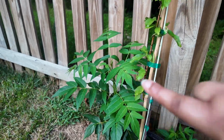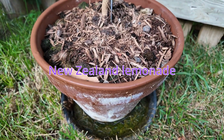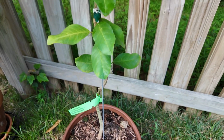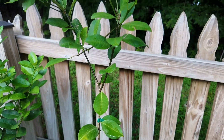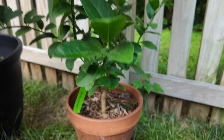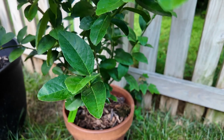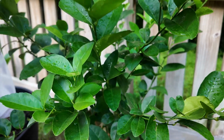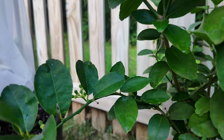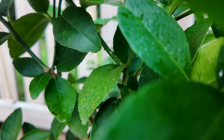Okay, this is also a weed. This is my New Zealand lemonade from Madison. This is my thornless key lime, $15 plant from Bright Leaf. It's nice and green, and it did push out fruits again. Oh, and here are 2 larger fruits. Can I get it?